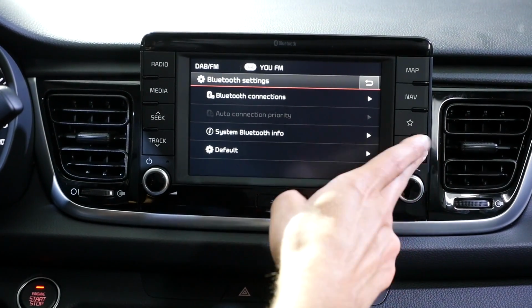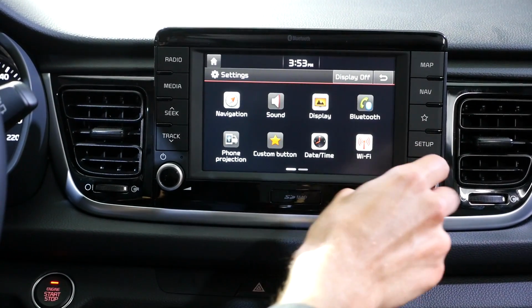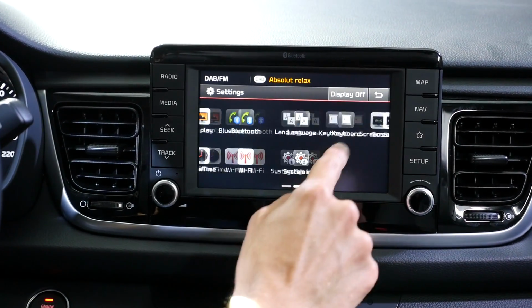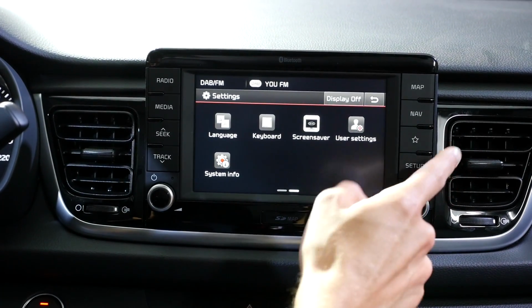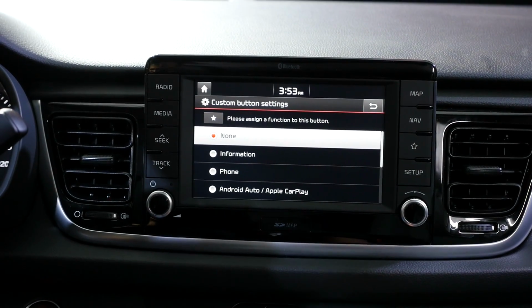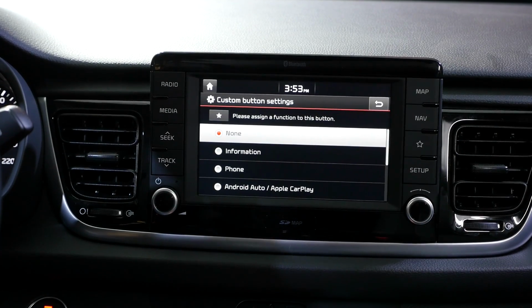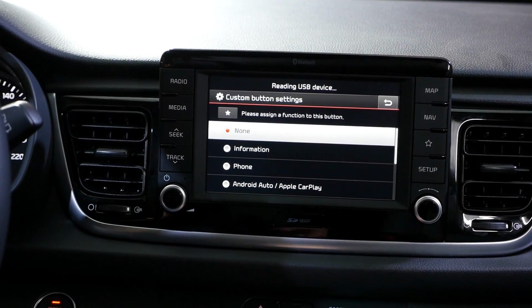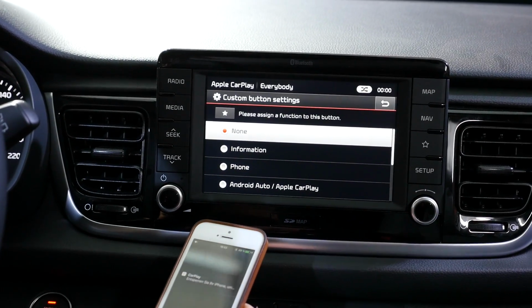So that is the first possibility. But also Wi-Fi hotspot, for example, to get some updates for the car. And you can also browse around it here like in a normal touch screen. And let's try, I'm not sure if it's working here right now, but let's just try. In the lower part, I'll plug in the phone now. Reading USB device. Yeah, there it is.